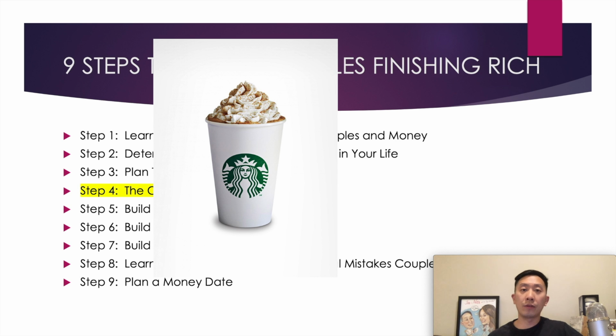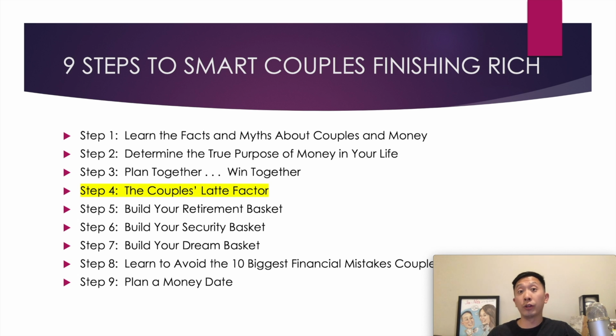The basics of the latte factor is if you can find a way to save $1 a day on your cup of coffee and invest that $1 over a period of 40 years, the compounding interest can really increase your chances of finishing rich. So once again, if you're drinking Starbucks, drink Dunkin' Donuts. If you're drinking Dunkin' Donuts, drink 7-Eleven. If you're drinking 7-Eleven, make it at home.